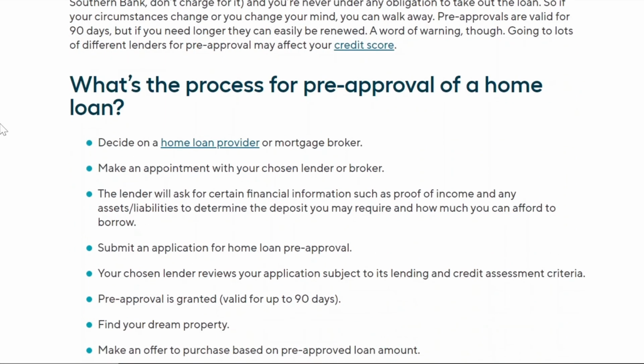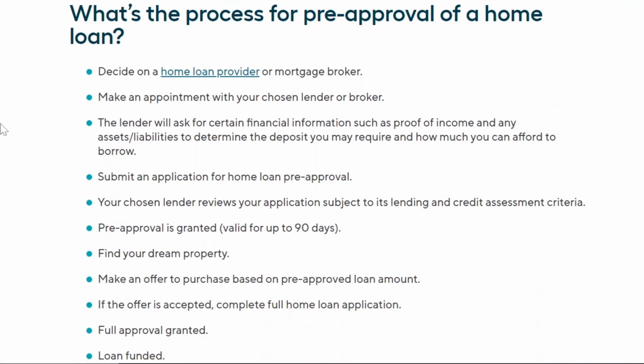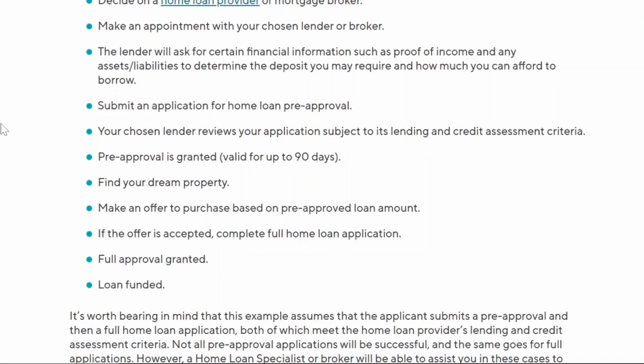The process of pre-approval of a home loan. Decide on a home loan provider or mortgage broker. Make an appointment with your chosen lender or broker. The lender will ask for certain financial information such as proof of income and any assets or liabilities to determine the deposit you may require and how much you can afford to borrow. Submit your application for home loan pre-approval.